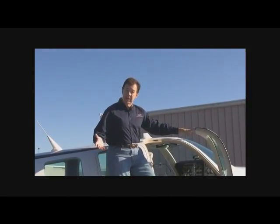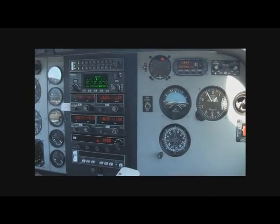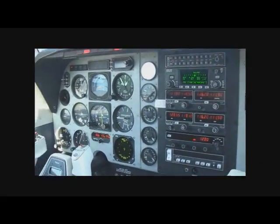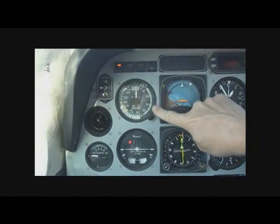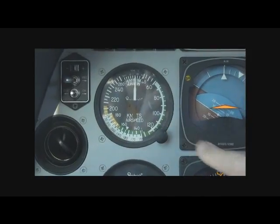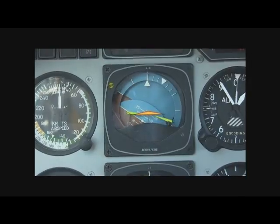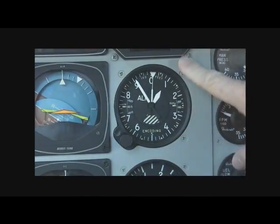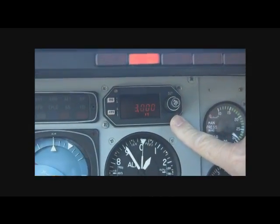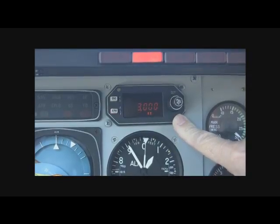Now join me inside the cockpit to see this beautiful instrument panel. Let's take a look at this very nice instrument panel. Let's take a look at the pilot side instruments. At the top we have your true airspeed indicator. Then we have your artificial horizon, which houses your flight director, and you'll see your flight director come up in the artificial horizon. Then we have your encoding altimeter. Above your encoding altimeter we have your altitude pre-select and vertical speed select.